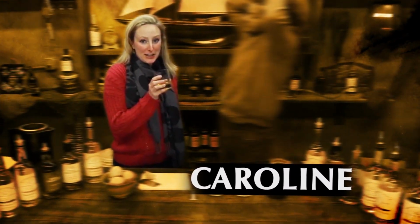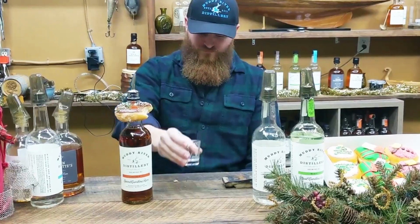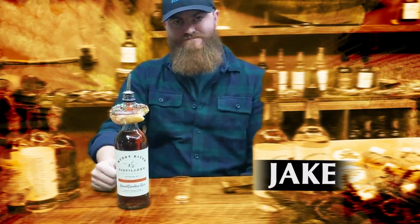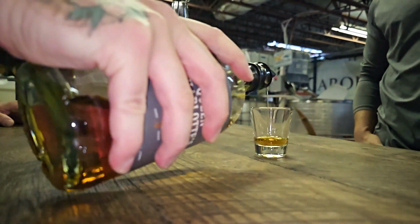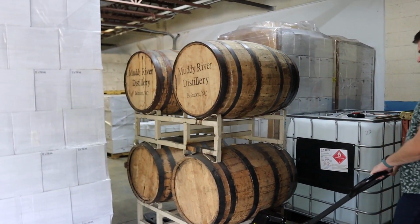Don't mind me, just taking a little pre-drink. Now, one other important part, we should taste it and see what it tastes like. My least favorite task here, moving barrels. If you jack it up with a pallet rack, you might notice the whole stack is like that, and then you're like, oh, great.